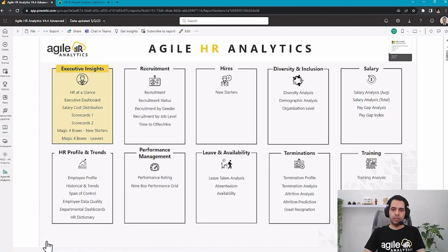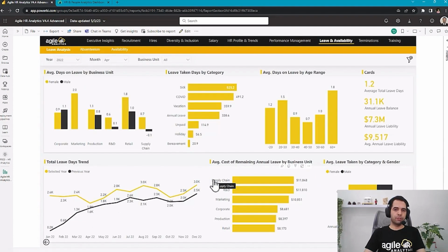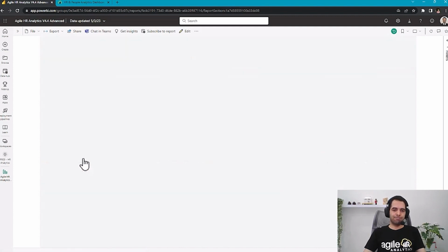And another page that I want to show you is about leave analysis, leave taken analysis. We have 3 reports for leave and availability. And here you can see the leave days for different departments, for different categories, age ranges, and so on and so forth. And you can see the trend through time. You can compare it with previous year, and you also have the option to see the differences for males and females.